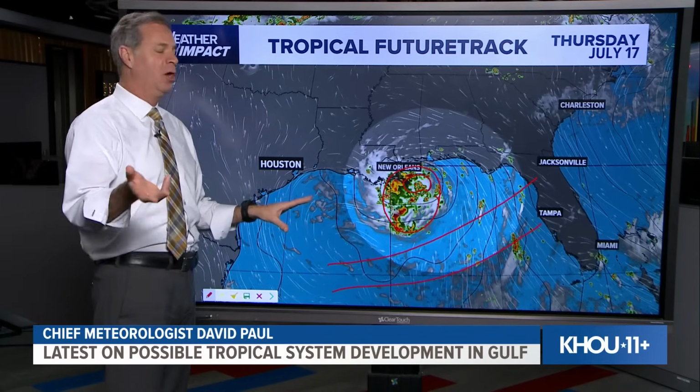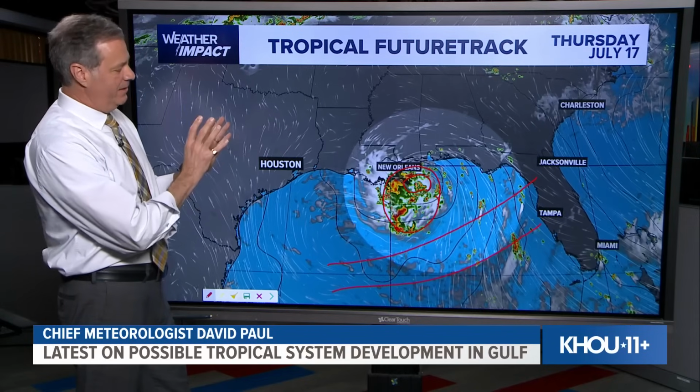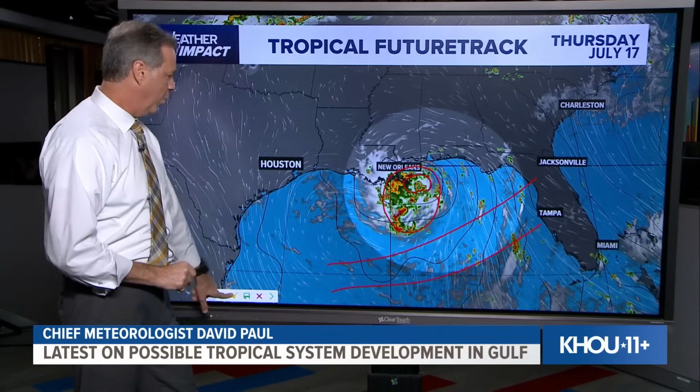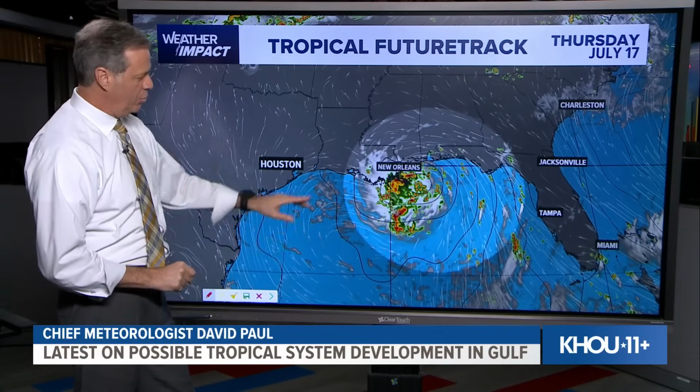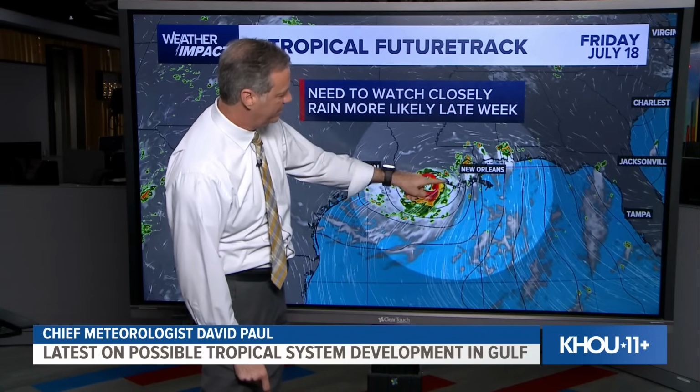Dexter is the next name on the list. So I think this modeling is showing a very reasonable outcome as to what can be expected over the next 48 hours. New Orleans then getting a lot of rain as it grazes across southeast Louisiana. Then it's interesting, this model, the past couple of runs, has done the same thing. It wants to tighten up and intensify a little low right here off the coast of Louisiana. There's Vermilion Bay. So perhaps near Vermilion Bay, Friday morning, we actually get a named tropical storm.